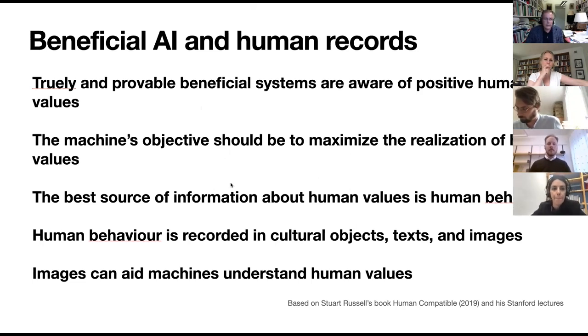And the best source of this information about human values is how we act. That's human behavior. And when I talk about human values here, it's not the deep philosophical ethics of this. It's more like the everyday values, when we have eaten well, we have watched television, and then we think about something useful and good to do. This is a kind of positive human value I'm thinking about.